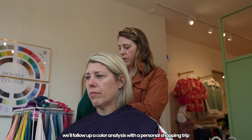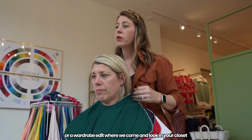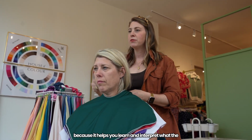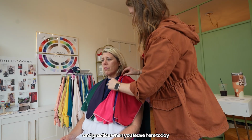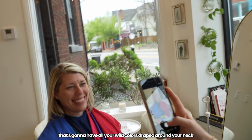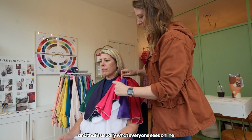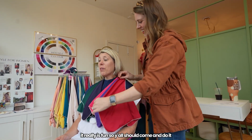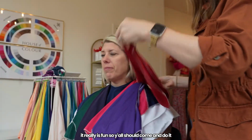Right. Usually we'll follow up a color analysis with a personal shopping trip or a wardrobe edit where we come and look in your closet and help you put together outfits because it helps you learn, interpret, and practice. When you leave here today, you're gonna have a picture with all your wow colors draped around your neck. That's usually what everyone sees online and they think they wanna come do it. It really is fun. So y'all should come and do it.